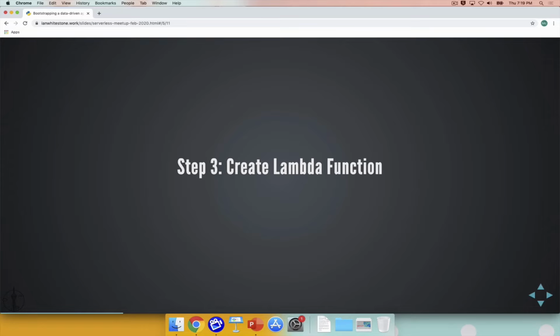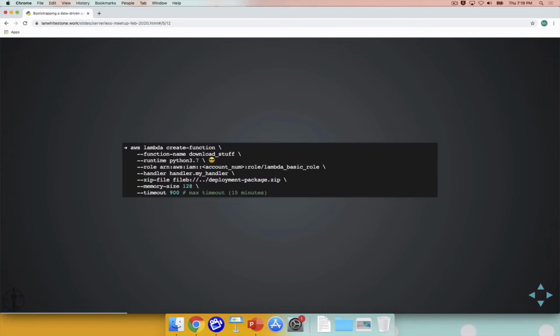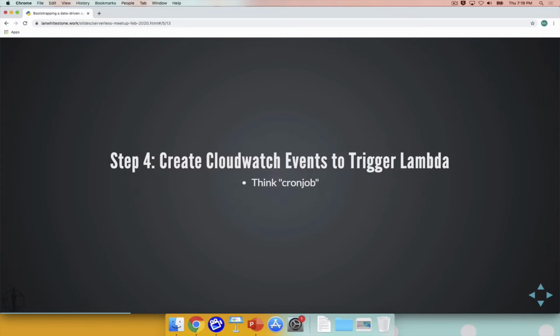Finally, with all that done, we can create the Lambda function. I should have mentioned all this is happening with the Amazon Web Services CLI, which is actually written in Python, fun fact. So you can do all this stuff from your terminal. I'll create my function, specify things like what version of Python I want, what memory size I want, et cetera, and then the final step is I also need to add CloudWatch events to trigger my Lambda function.